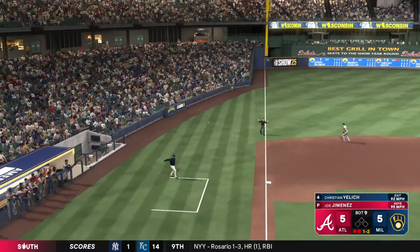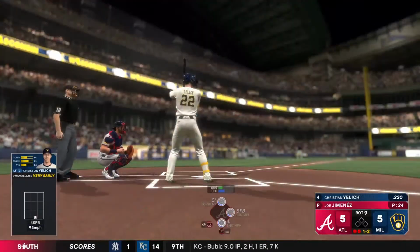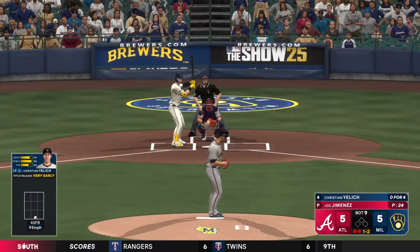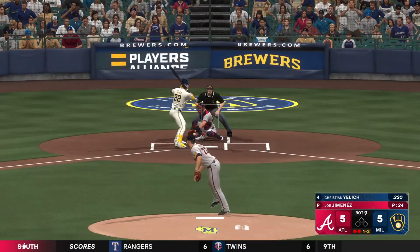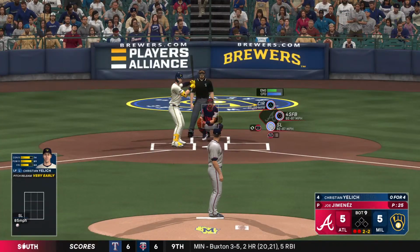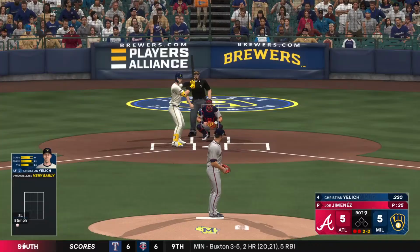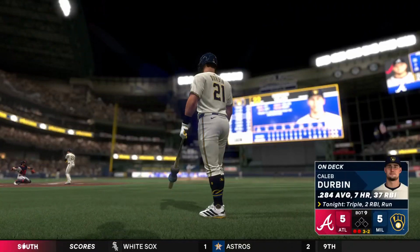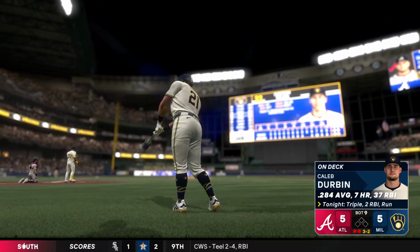That one fouled off. I wouldn't throw him another breaking ball. Try to go again with the fastball, slightly elevated. He just is having a hard time catching up. That's down and in. Next offering is down low. Full count.